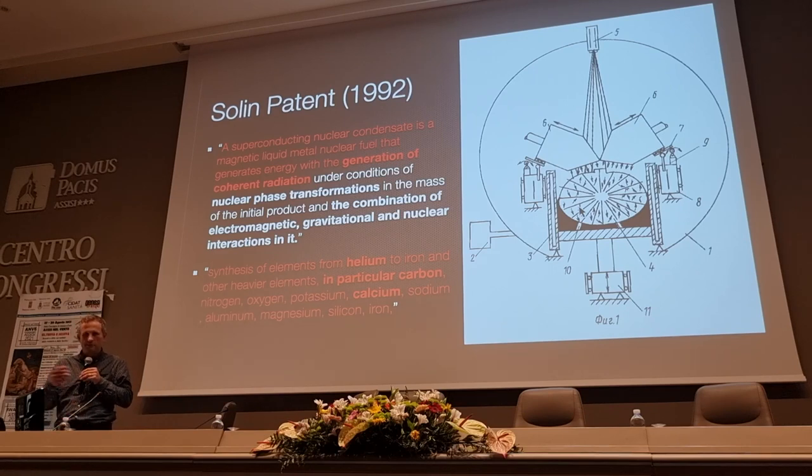This is how you cause the proton decay. Synthesis of elements from helium to iron and other heavy elements, in particular carbon, written in 1992, from research that was conducted during the Soviet period. In particular carbon, nitrogen, oxygen, potassium, calcium, sodium, aluminium, magnesium, silicon, and iron. These are the synthesized products.